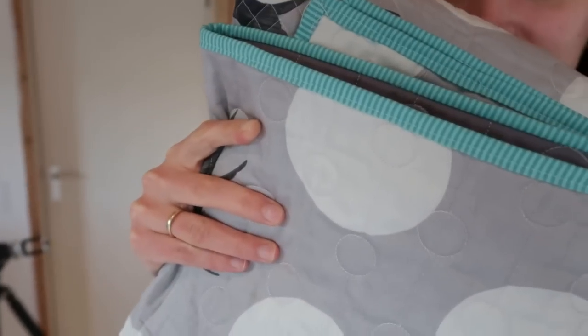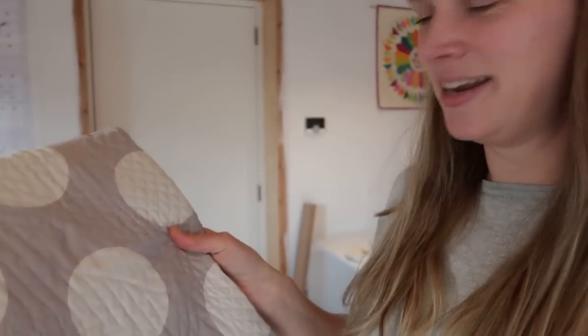And this was the other quilt that I was quilting on. That also got a nice binding and it's done. It has some crazy quilting, as you can see over here, but it's really fun. I went all out with the quilting to really accentuate the block that is in this quilt.